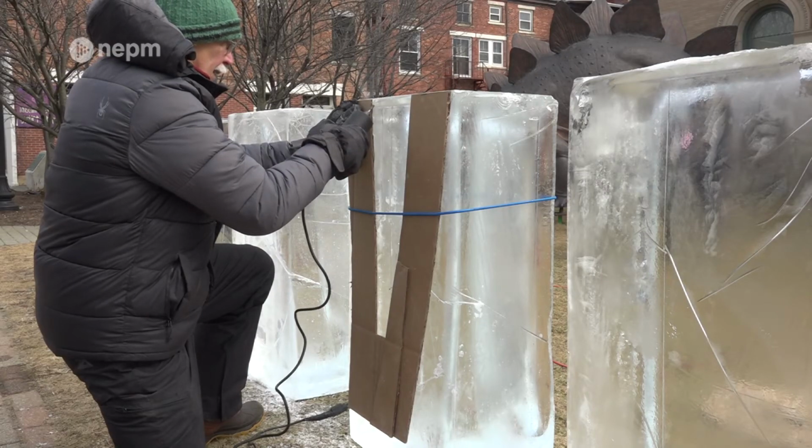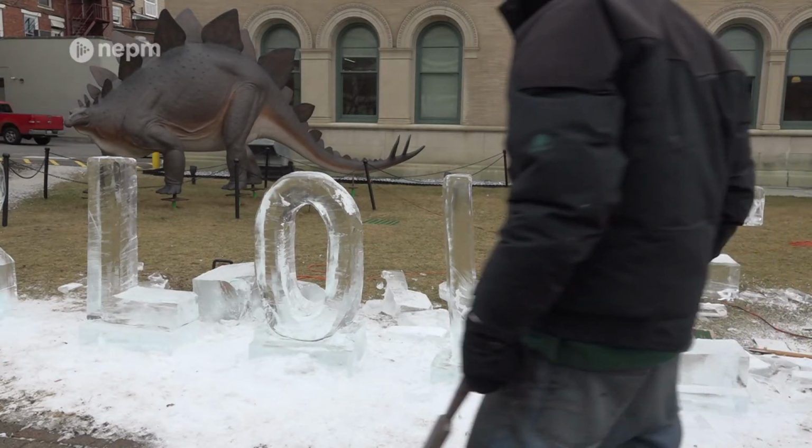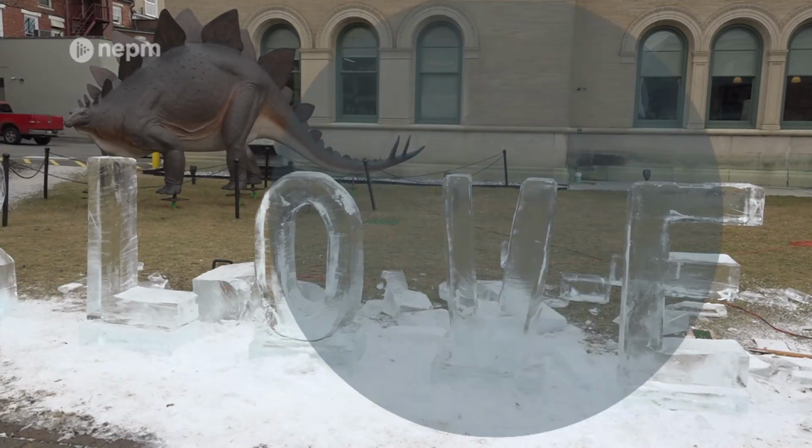One of the most interesting pieces to it is that I think about what I'm going to do. We carve it, it looks great, and then if the weather changes, it's gone.